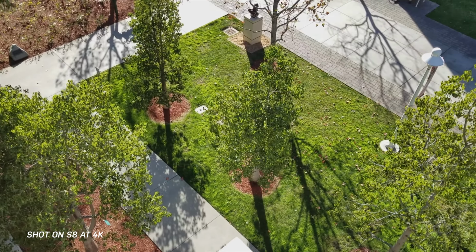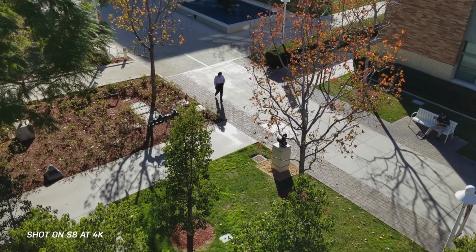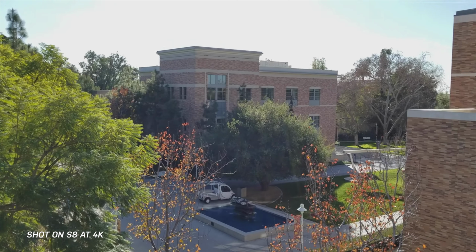On the video side, the video also looked great. The microphone could use a little bit of improvement. I think that's the case with almost all smartphones, but really good.